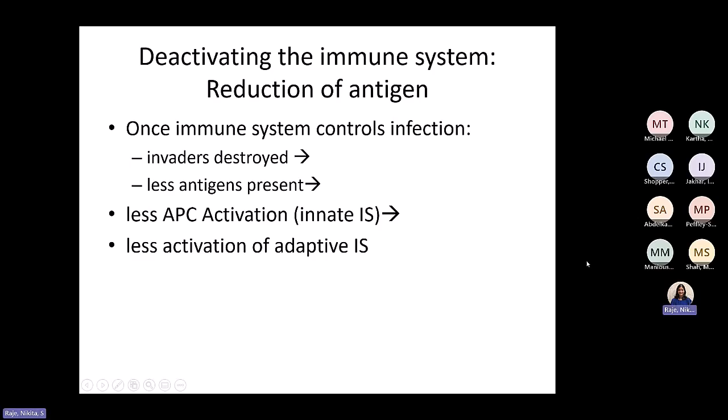So that's really nice, but what if the immune system's already activated? How does the immune response calm down and we reach our homeostasis back? And so there are several steps. For the first, it's just the reduction of antigen that helps in calming down the immune system naturally. Why does that happen? Because once the immune system controls the infection, say there is flu virus, my favorite example.